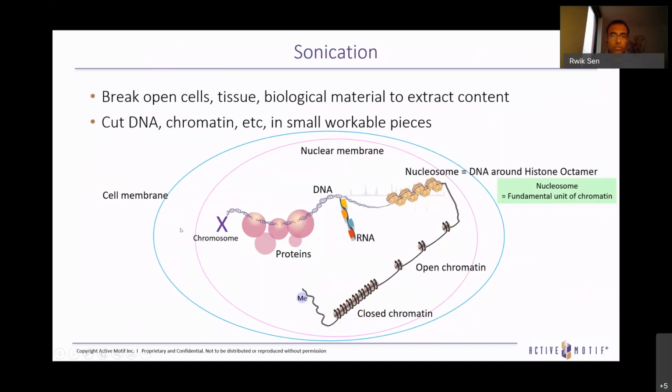Just to give you a summary, this is how the cell looks schematically. The blue is the cell membrane, then the pink here is the nuclear membrane. Inside the nucleus, you have your chromosomes. If you look at the finer structure of the chromosomes, you'll see that there are fundamental units of the chromatin, called nucleosomes. The nucleosome is actually an octamer, a group of 8 proteins called histones, and the DNA wraps around them, existing in that condensed structure. Because DNA is so long, it has to be packaged compactly inside the nucleus to save space.